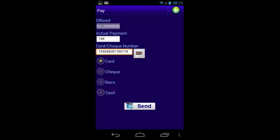The payment screen is the final screen. At the top is the price offered. If the eventual price is different, this can be entered into the actual payment box. There are 4 types of payments you can use: card, cheques, BACS and cash. Payment of cash will be banned when the Act comes into force.